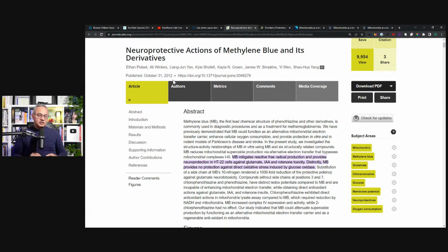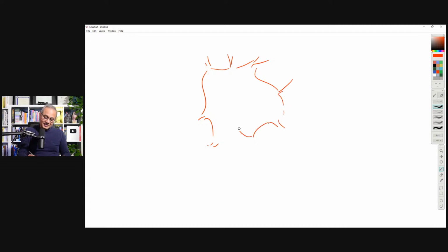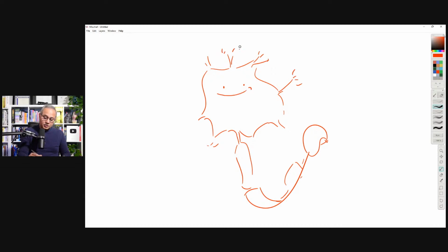So generally, can methylene blue help? Yes. In the animal models, what they have seen is fascinating. The basic problem for dementia-like problems in the brain is that, let's say here is a neuron. This is how I draw, and I fix these later. This is the neuron cell body. These little ones here are dendrites, and this long nerve is the axon.